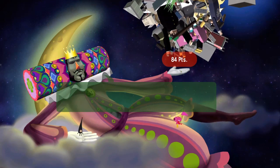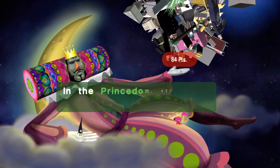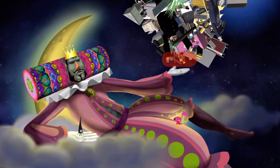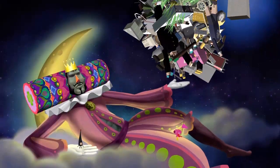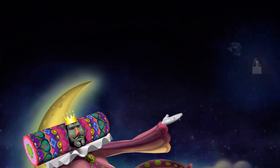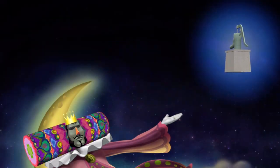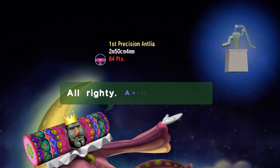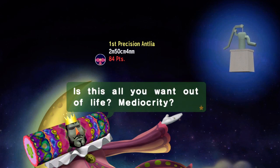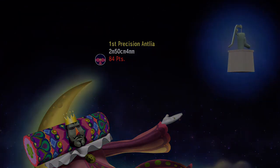Anyway, something supple, and I had no idea what that word was. In the Princedom, stretching is a popular pastime. Yay for our constellation! Woohoo! Knock that piece of crap out of the way, and we got a precision Antlia. Antlia complete! Whatever, King.